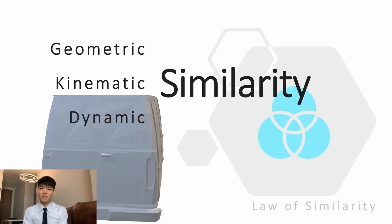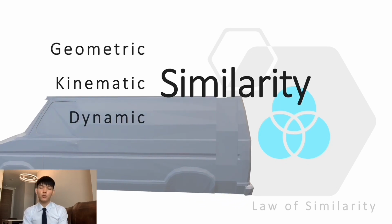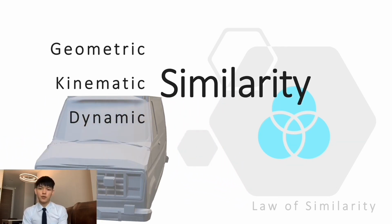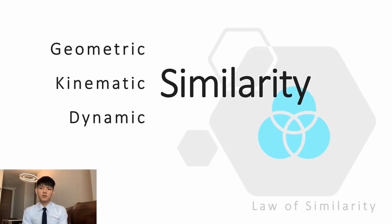The second level of the law of similarity is the kinematic similarity. It's to maintain a ratio of length and time, which refers to the velocity. And the third level is the dynamic similarity. It's to maintain the ratio of the forces.